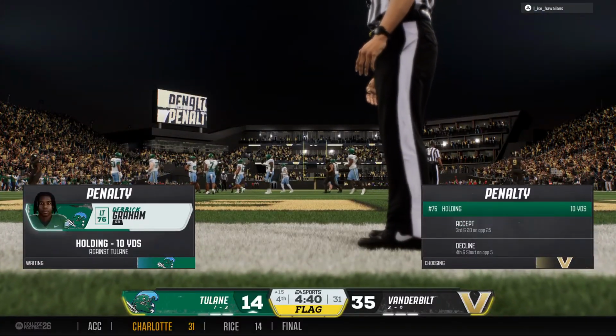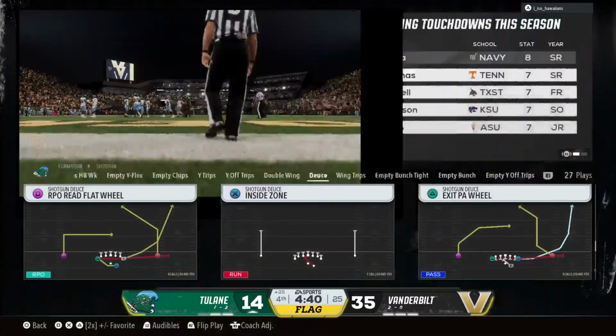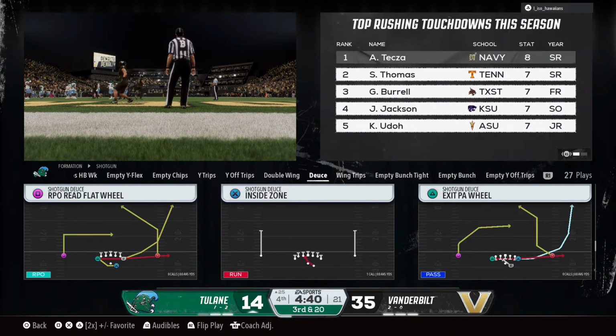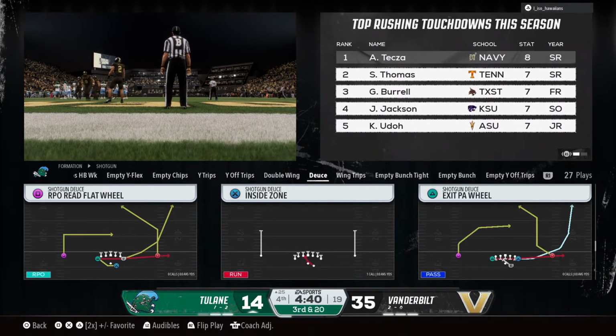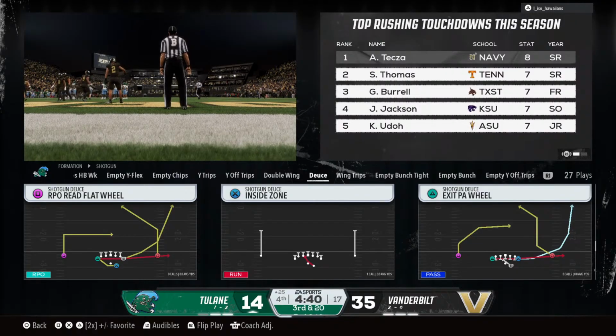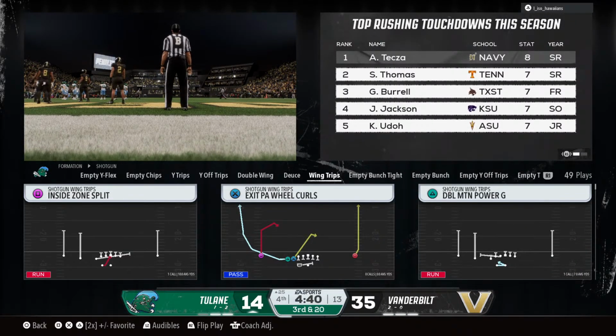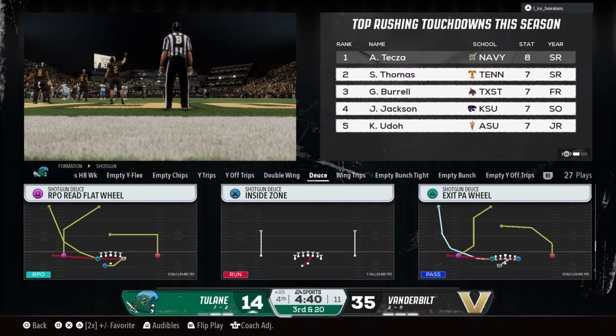Oh, my God. How is it holding if I got rid of the ball? How do you hold that? I got rid of the ball in 0.5 seconds. What? Yo, this is not real. This is not real.